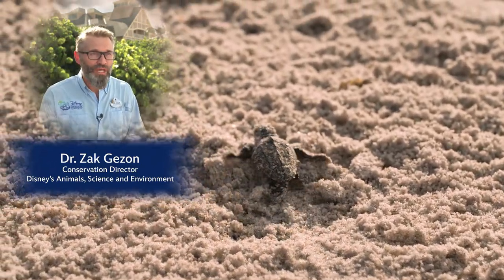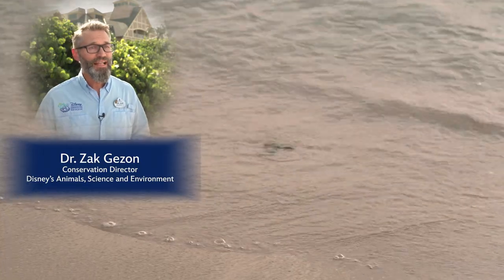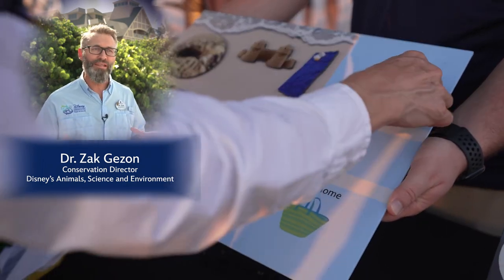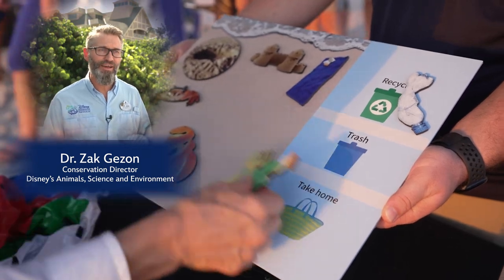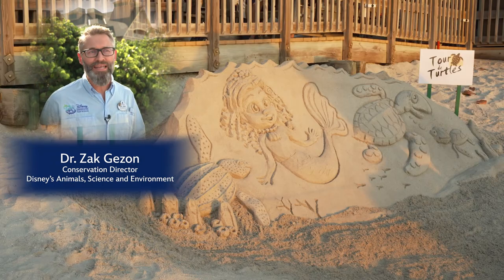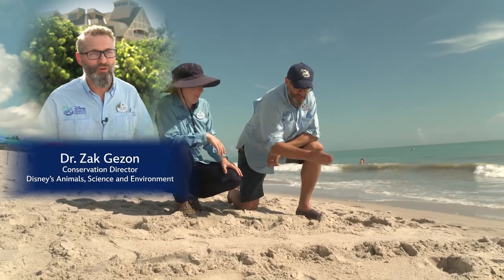We're looking to see how we can do right by nature. That could be through supporting local organizations with the Disney Conservation Fund. That could be working with our partners in China to help design Wishing Star Park, this incredible restored wetland and park where hundreds of birds have returned to this area. And it means here at Disney Vero Beach Resort, walking the beaches, documenting 1.8 million hatchlings that have come out of these beaches, and making sure we're doing the best possible job to protect wildlife wherever we are.